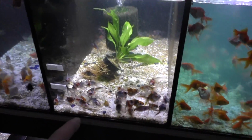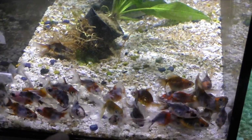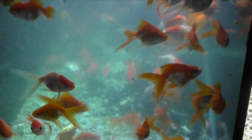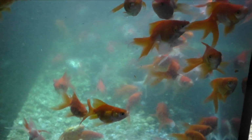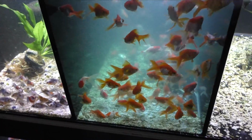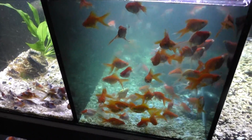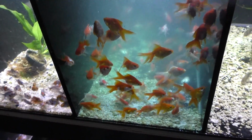Over here, we've got the calico veil tails, I believe. They seem to be doing pretty well. And over here, these little, I think they're little fantails, maybe little ryukins, I gotta look. But we've already got a couple casualties in there, so that's not good. So I'll be pulling those. There's some meds in the water now, but real meds won't start till we do big water changes tomorrow, get them to go to the bathroom, get them clean, then start meds.